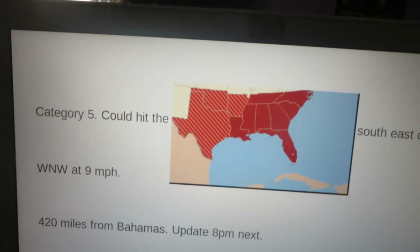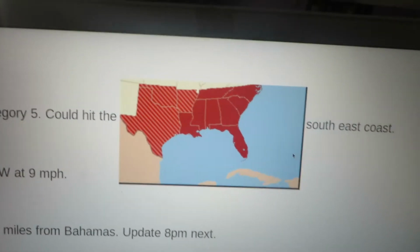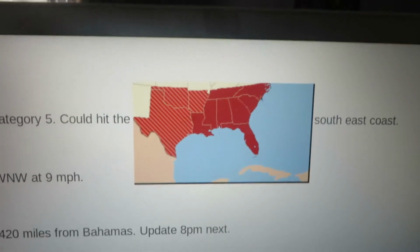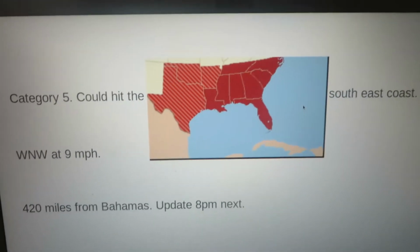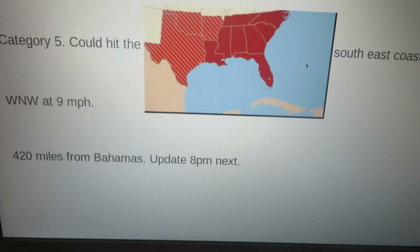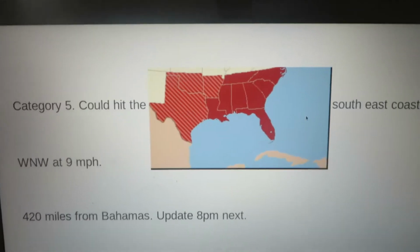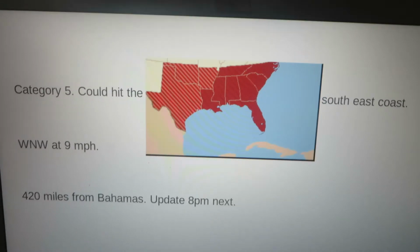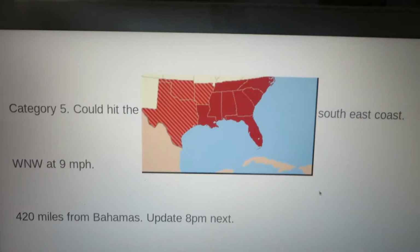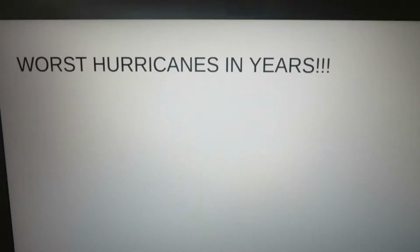State of emergency evacuation for Florida. It could possibly be a category 5 because it's right here right now. It might come up to the Carolinas and hit Wilmington as a category 5. It is going west northwest at 9 miles per hour, 420 miles from the Bahamas. Update at 8 p.m. next time. It's the worst hurricane that we have had in a while.